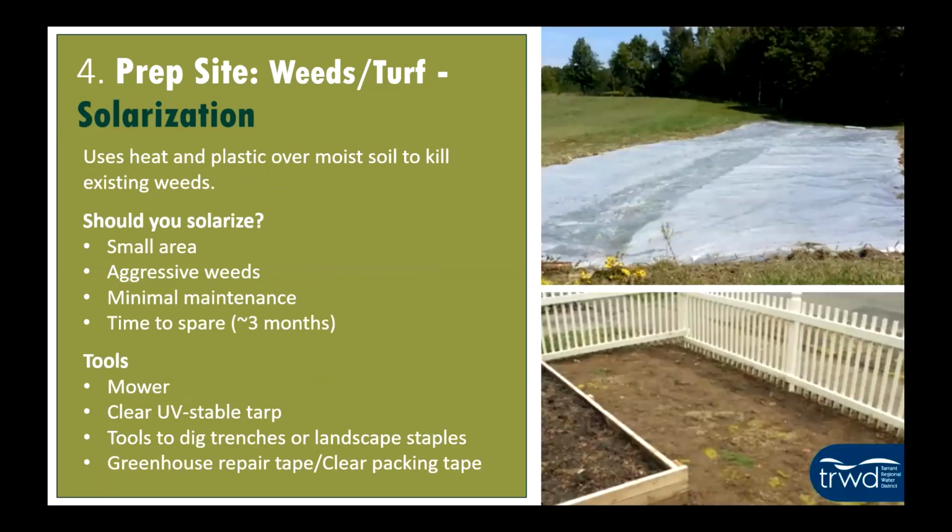All right, so that's manual sod removal. Another option is solarization. Solarization takes time, but it can be a little bit easier in terms of less intensive work. And it can also be a little bit more thorough in terms of killing everything to make sure you have a nice blank slate.